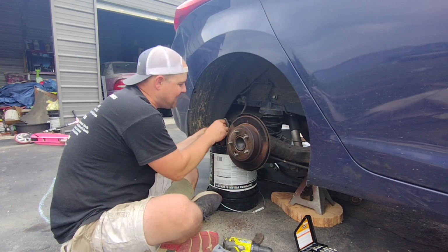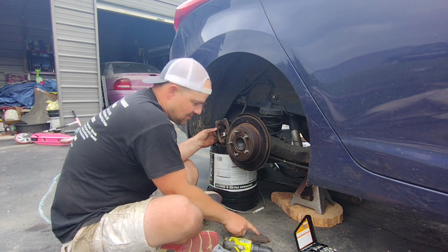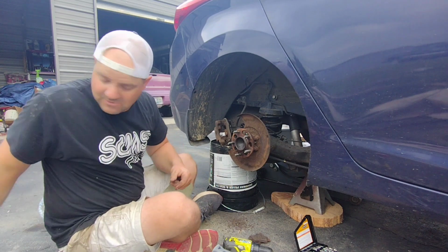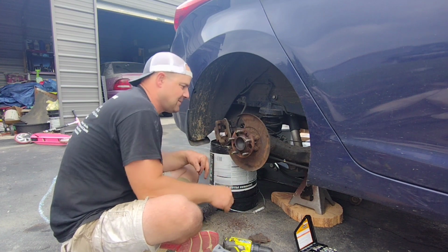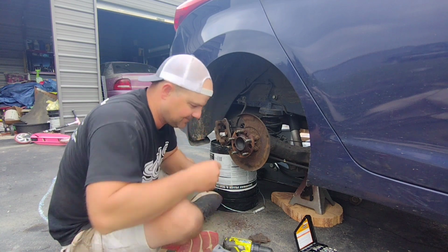All right. Same wear on these pads as the other side. Pretty even. Plenty of rest over here too. Well, good. At least it's even.